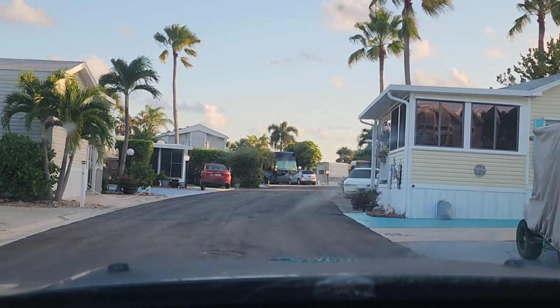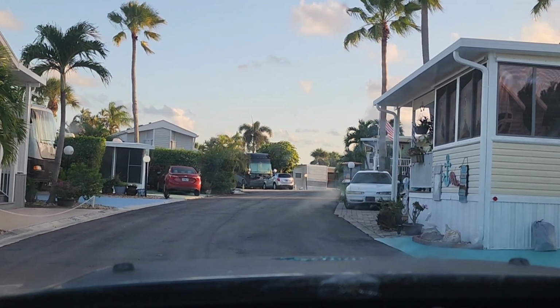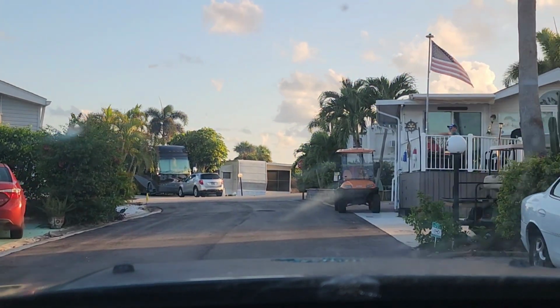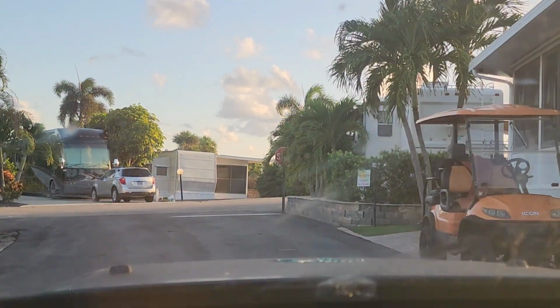You know, again, it's just like, it's a house, pretty much. You own the land. So in Palm Beach County, it's a high-end area, and that's the location. It's a very tight community. Lots are very tight. Now, a lot of these RV communities, there's not many.